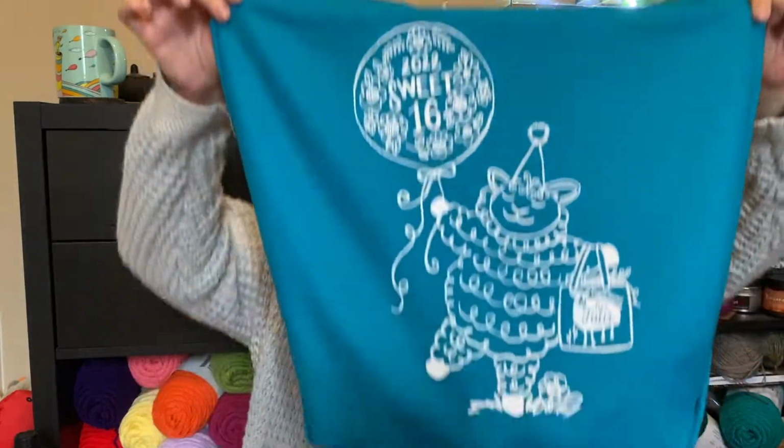I purchased this bag here. This is the local yarn shop tour bag. This is one of their official bags. I really like it. It's just a regular tote bag, but it's actually a lot bigger. I don't know if you can see. It's a lot bigger than a regular size tote bag, which is where I normally keep my stuff.